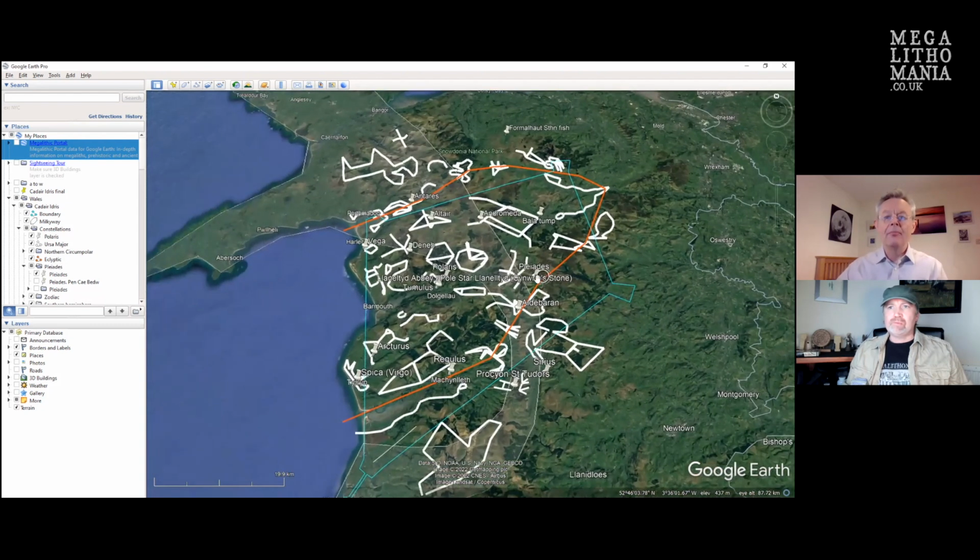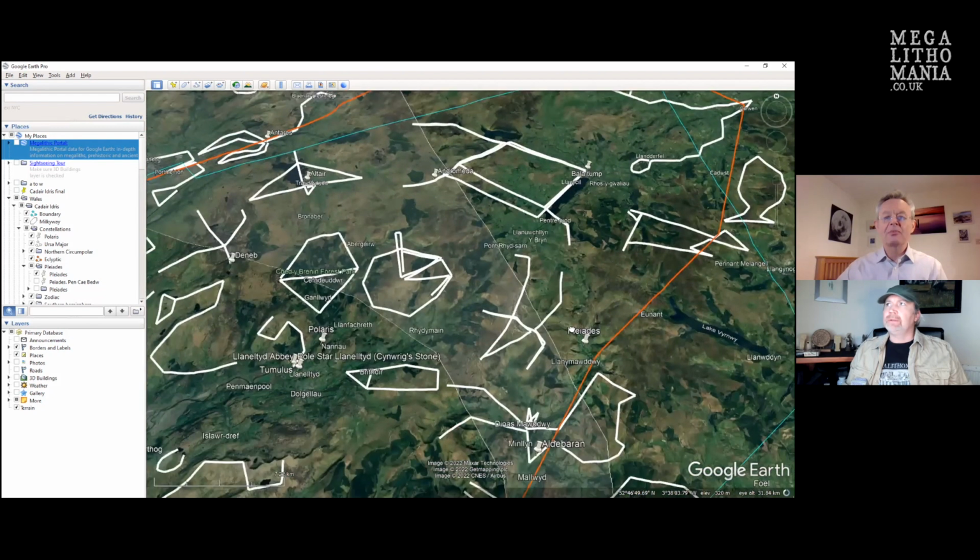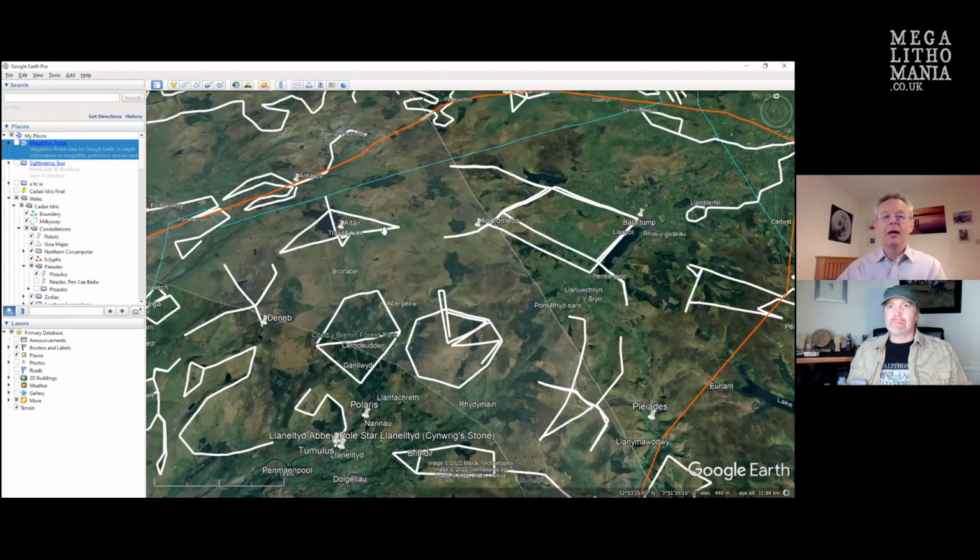On the star maps of Gwynedd, he is equivalent to Perseus, the Perseus constellation, and there's his sword. And when Hugh dies, he is resurrected or carried away by an eagle, and this is Aquila the eagle.